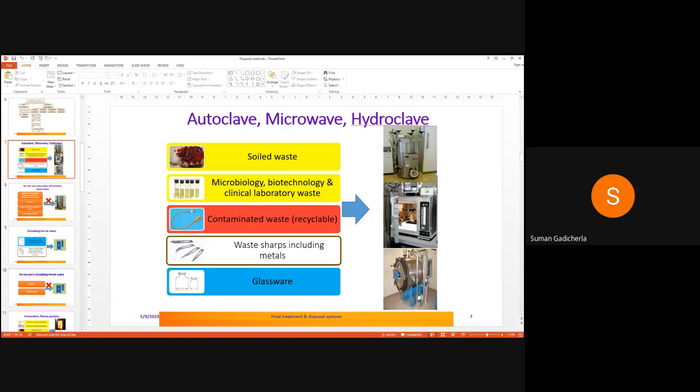Now, what should I do after the waste is completed after autoclaving and hydroclaving? I still have some amount left with me, na? Or rather, the quantum of the waste is not reduced. Where should I send this waste? What should I do with this? So once again, this has to be sent to a landfill or you can bury it. The advantage here is that most of it could biodegrade, and it will not be harmful to either humans or the environment.